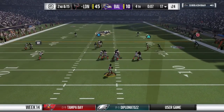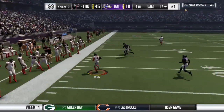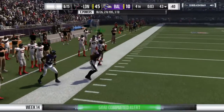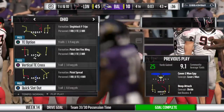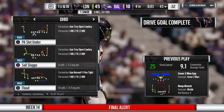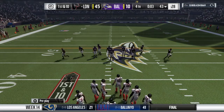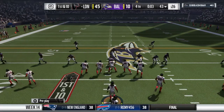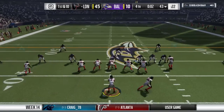Now they'll throw here out of the gun. Oh, he's got a man wide open, complete. A really nice gain of 25 yards. Quarterbacks love slant routes because the receivers are breaking right into their line of vision, and receivers love them as well because they're getting the ball on the move and able to catch it and try and get upfield and gain additional yardage. Let's go!